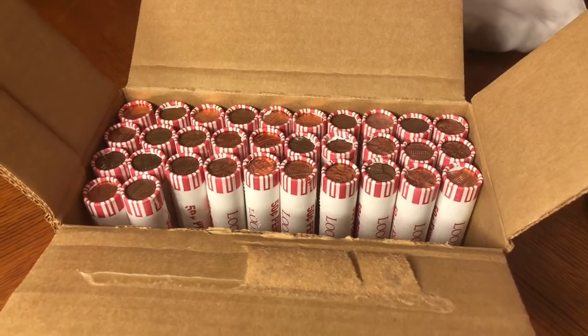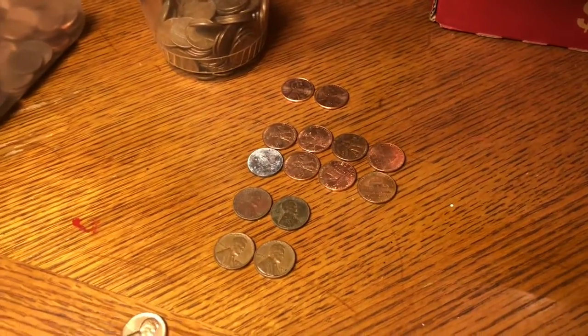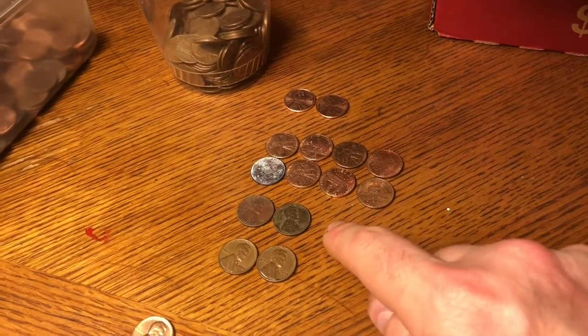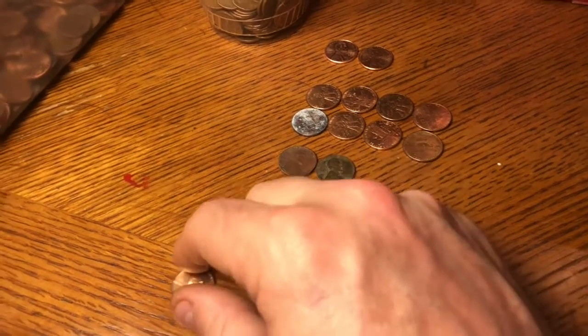Right, guys, I wasn't gonna do a penny hunt. I was just gonna do a good old fashioned, let me just get my own pennies and have some fun. I'm pulling out the 09s. I got a couple of 59s, a couple of wheat cents, 57 and a 50 AD. Pretty nice.